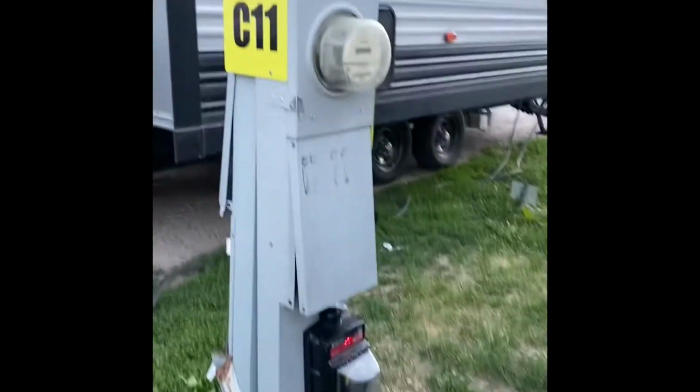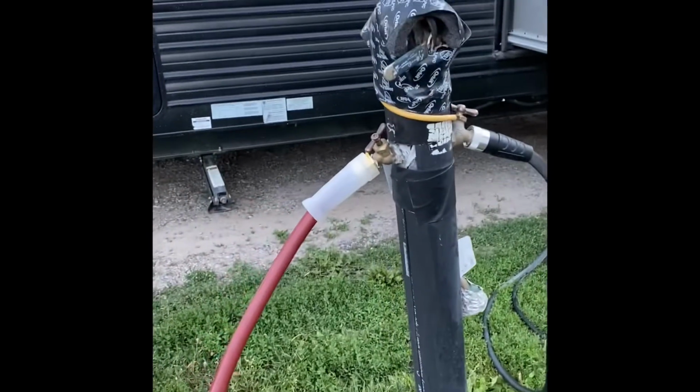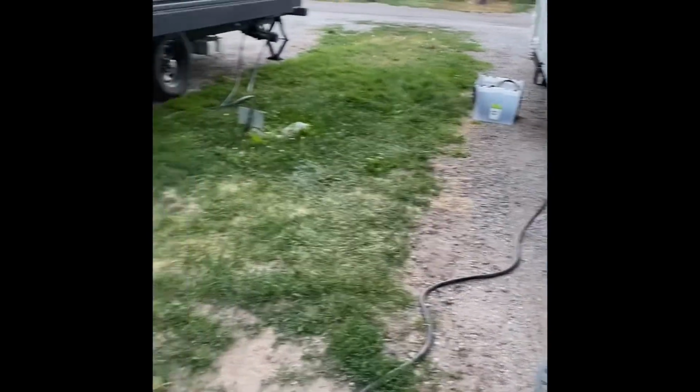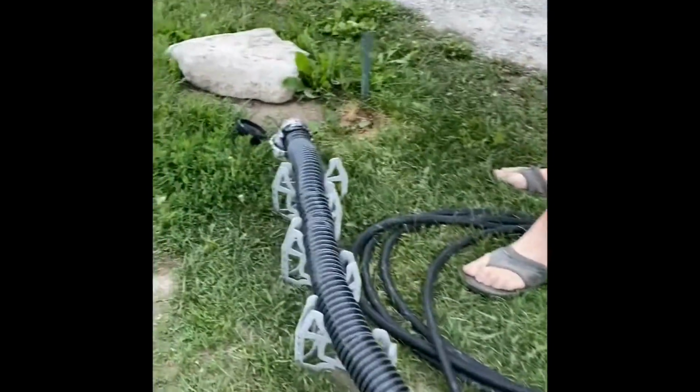This is actually the electrical outlet, and the water is right here. We just unhooked it because we're heading home, but there it is. It's dumping.